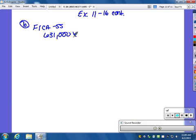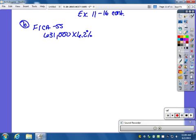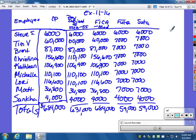631,000 times 6.2%. Going back to that previous part, this column here, 631,000. Make sure y'all write all these down. This is needed. Let's write all of these down real quick so we can go back to the second part.